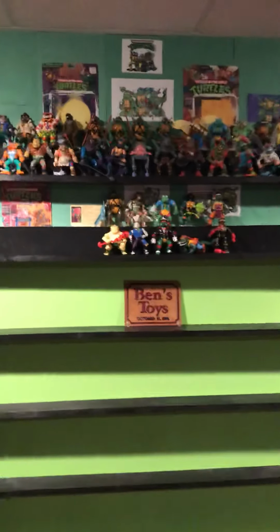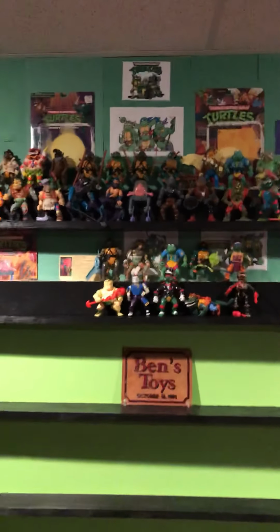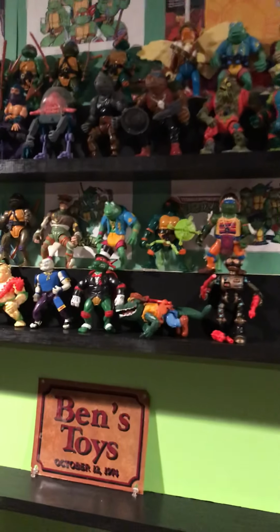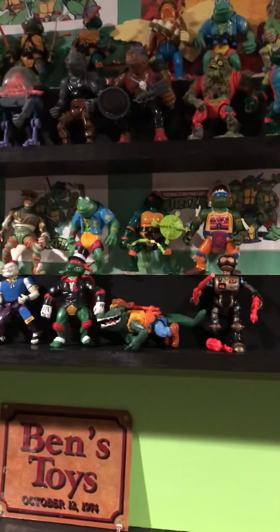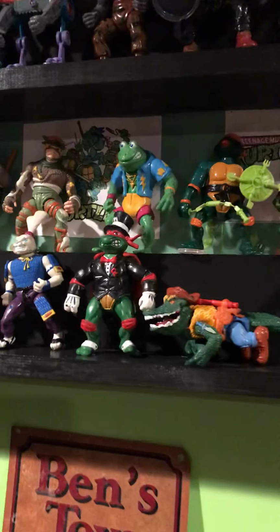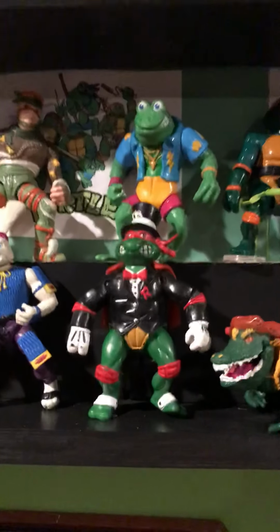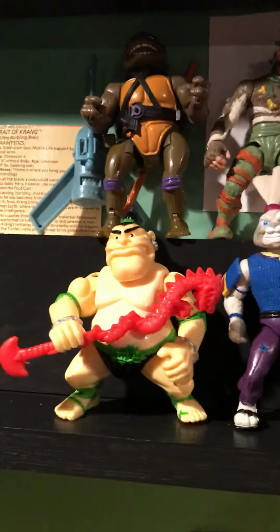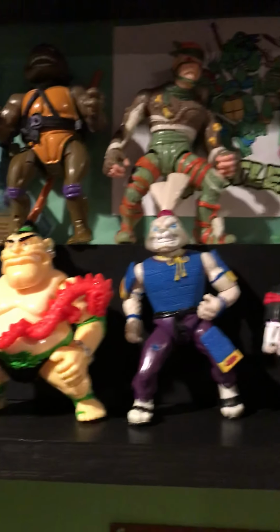So then on the Turtles end, I was able to pick up quite a few Turtles for my Heroes in a Half Shell section here. They are located down on this bottom log. I was able to pick up Fugitoid, Leatherhead, the Magician Ralph, Tattoo. He's complete. It's hard to find him with his staff there.